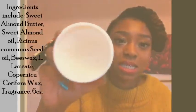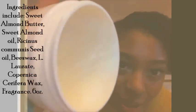Okay, so this is it. It's the Almond Glaze. It's a pomade. You can see it's got a pomade-y texture. Okay, pomade.